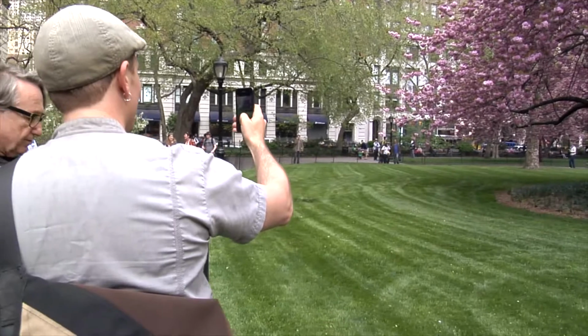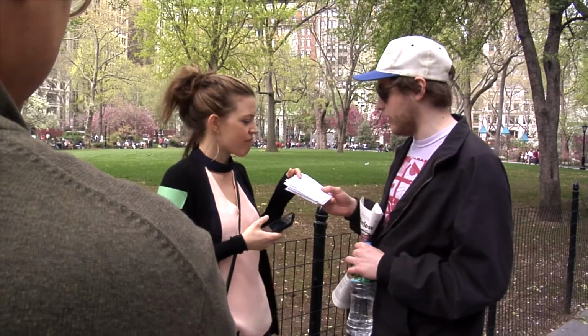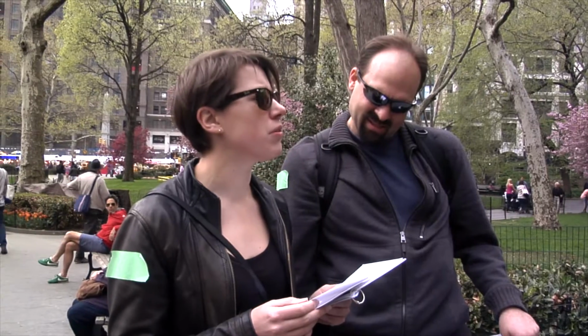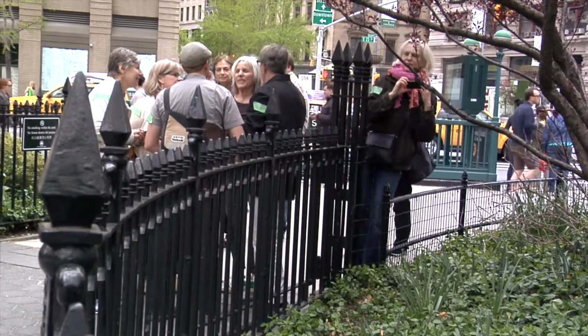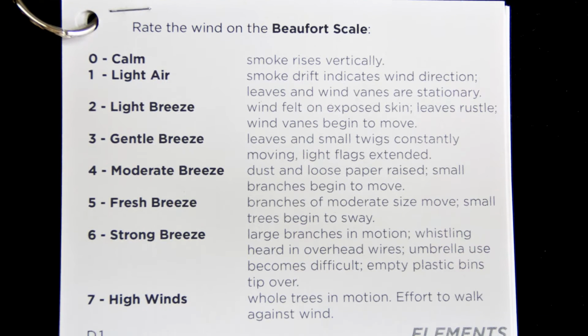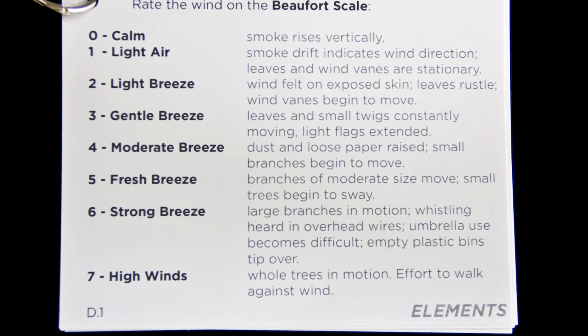Madison Square is the kind of focal point of our project for Broadway. We think it's a great place for people to understand how this game is going to work. Multiply the rate of the current wind according to the Beaufort scale by 10. Walk this number of paces and then take a photo of the closest tree.